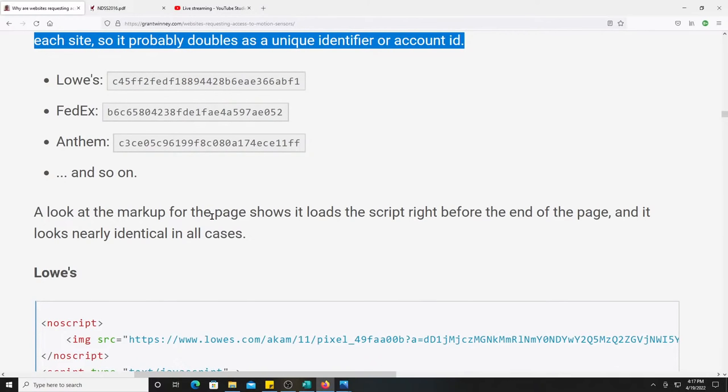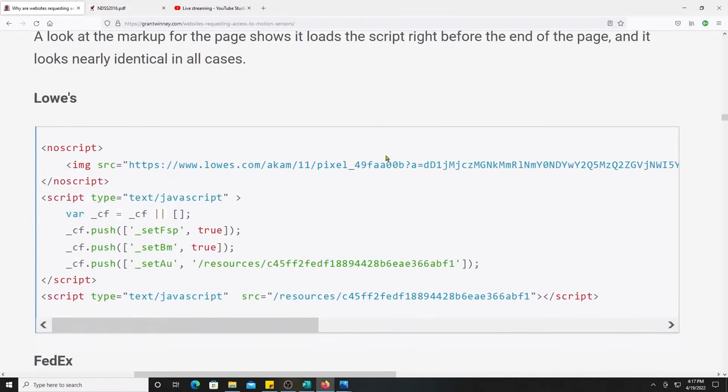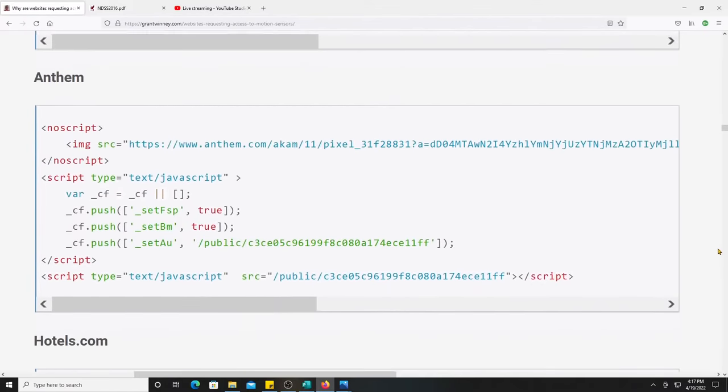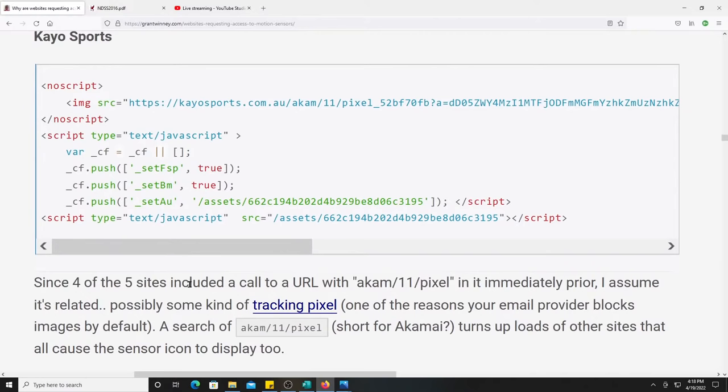A lookup of the markup for the pages shows it loads the script right before the end of the page. It loads a script right before the page closes. This is Lowe's script right here. JavaScript is really big. Look at that, FedEx. So are these their sensors? Anthem, Hotels, they're tracking everything. Since four of the five sites included a call to a URL with akam11 pixel in it immediately prior, I assume it's all related. Possibly some kind of tracking pixel, one of the reasons your email provider blocks images by default.